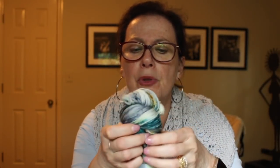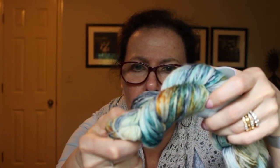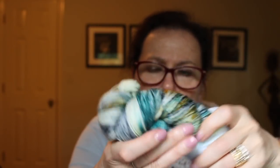This would be a beautiful shawl. I mean, just look at these colors in there. Just look, I'm trying to get behind it so you can see. Republica Unicornia. Keep an eye out for her, people.